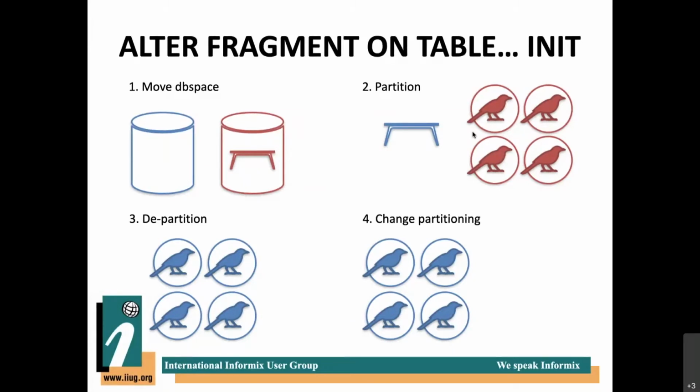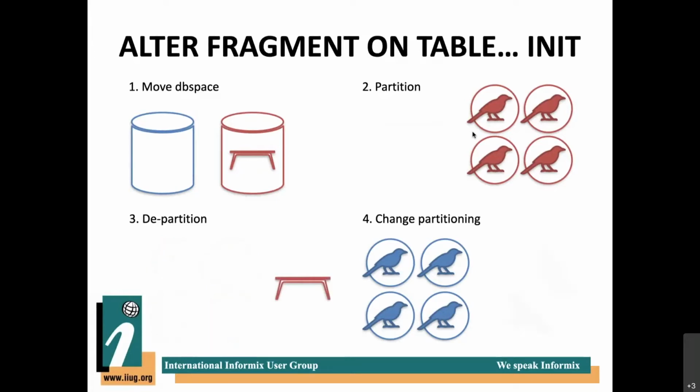So here we are. I'm changing a single table to round robin. You can also use it to change a round robin table or any other type of partitioning back to a standard table. And you can also change from one partitioning type to another. So that's my graphic for expression-based partitioning, where we've got different categories perhaps, or maybe it might be list-based, but it's actually meant to be expression-based.